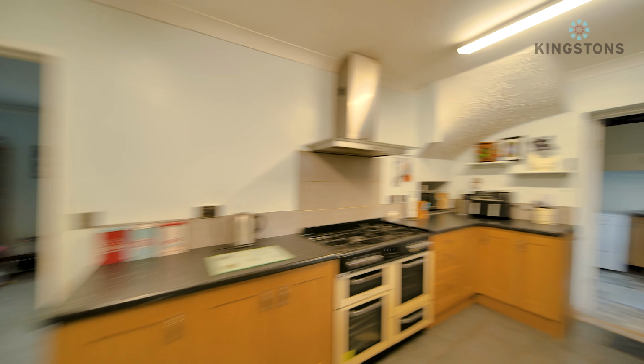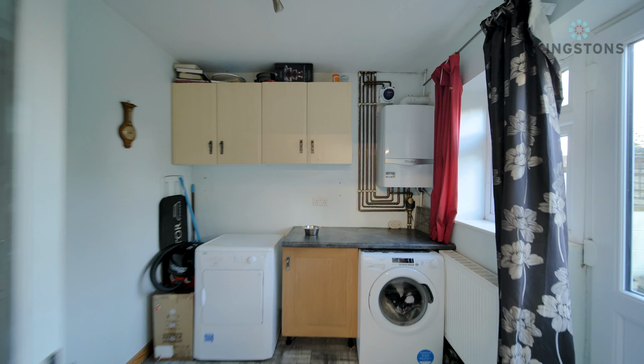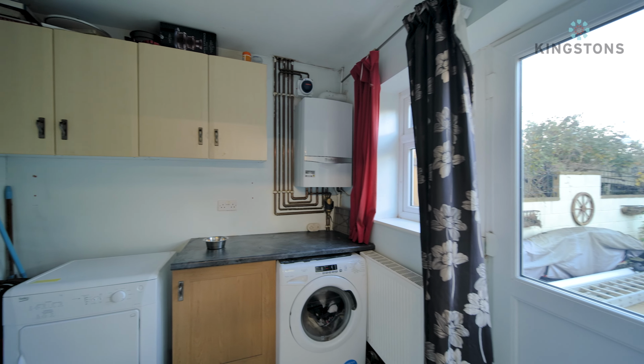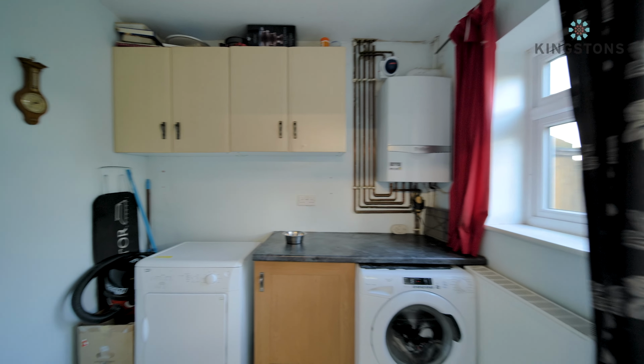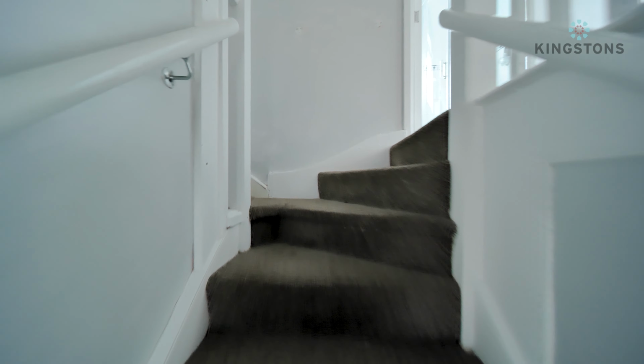If we continue back on through the kitchen, we're going to come through it into the utility. So we've got a door out to the rear, window, radiator, space for a washing machine, new wall mounted boiler. We've got a tumble dryer just there, and of course we have our door through to the garage.